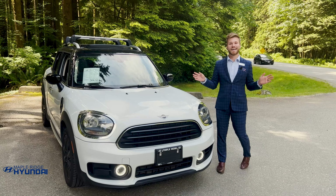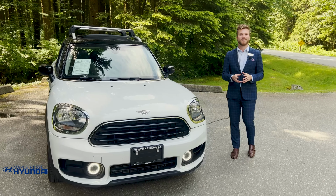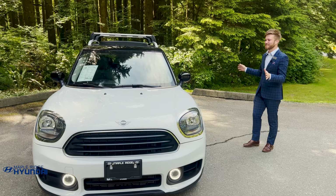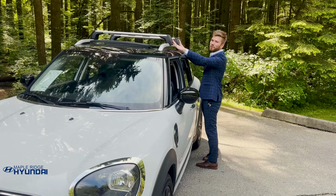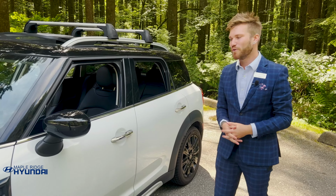Whether you're looking to camp in our beautiful local provincial parks, or you're planning on driving up the Sea to Sky Highway and boarding Blackcomb, this vehicle has versatility and style all packed into one. On the vehicle, you're going to have factory MINI roof rails so that you can load all your bikes and boards right up on the roof with ease.